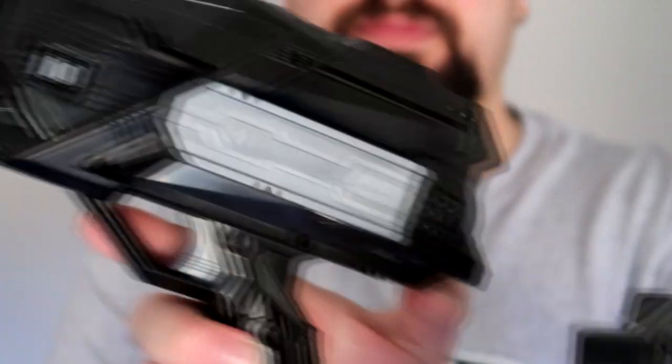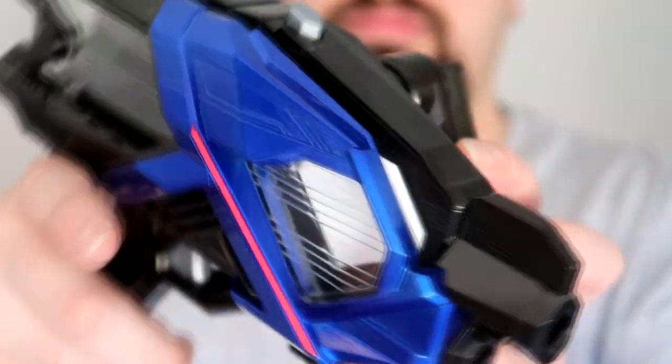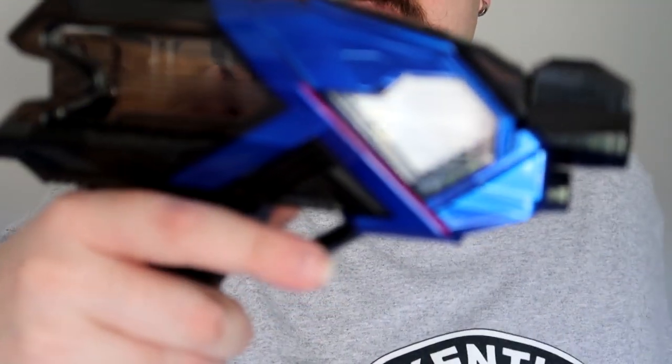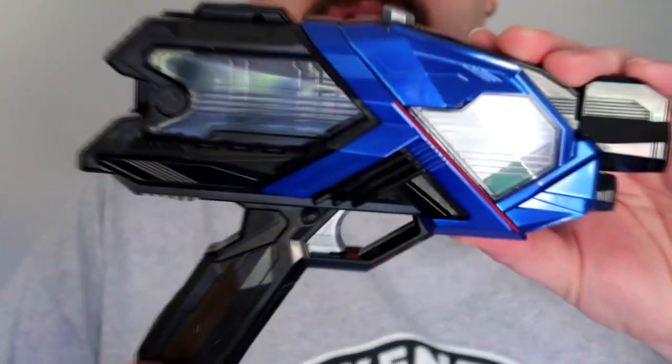So as you can tell, there's a thing on the back. We gotta do. And there you go. It is now locked in. So yeah, very simple, very easy. Makes sense, because a lot of them are like that nowadays. Anyway, there it is. So that's the Shot Riser there.